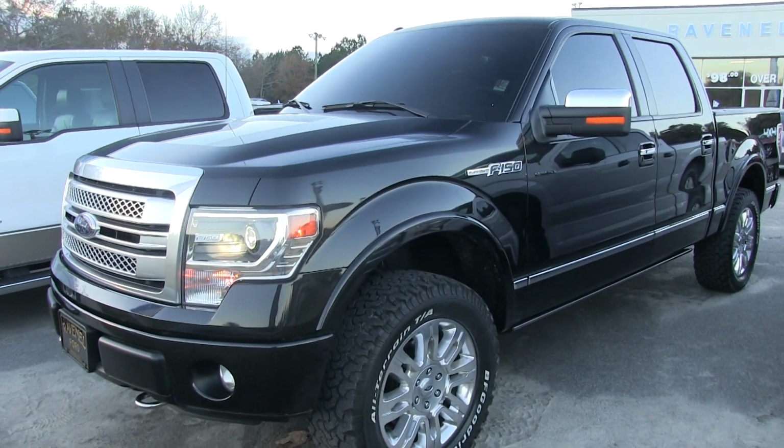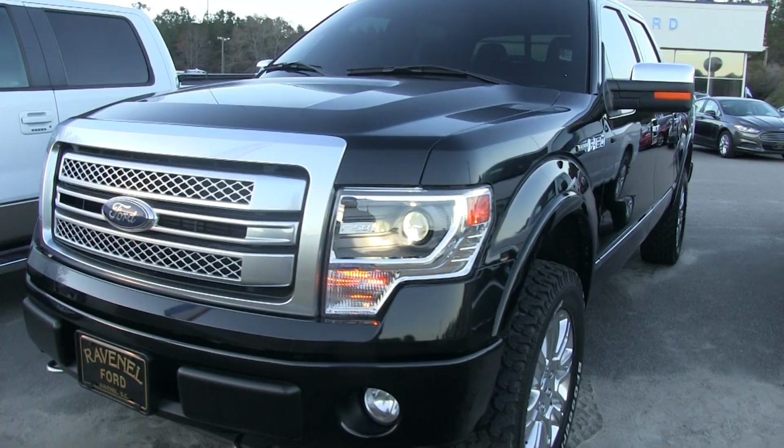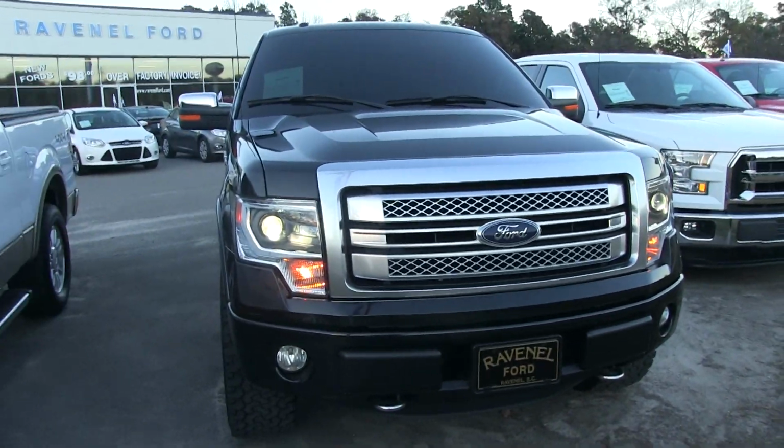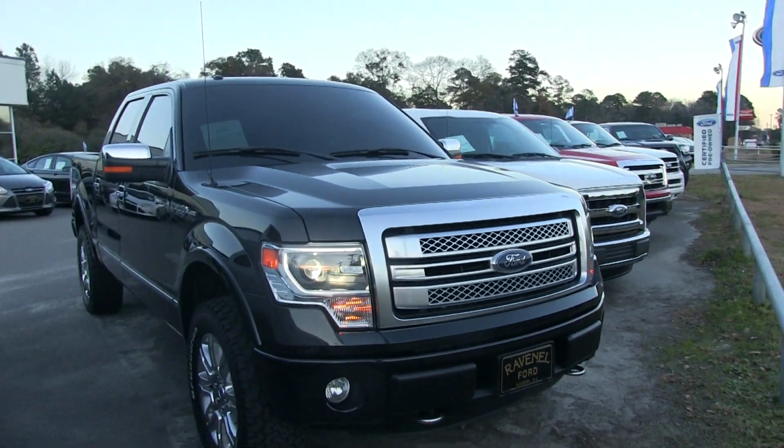This is one good looking truck. Again, the Platinum F-150, 2013 is the year. It's a pre-owned truck at Ravenel Ford. What a good looking one. Today on this video, we'll be going over this truck.